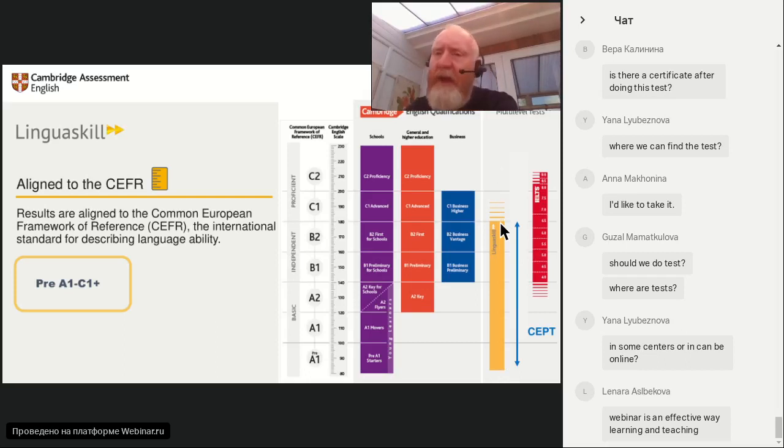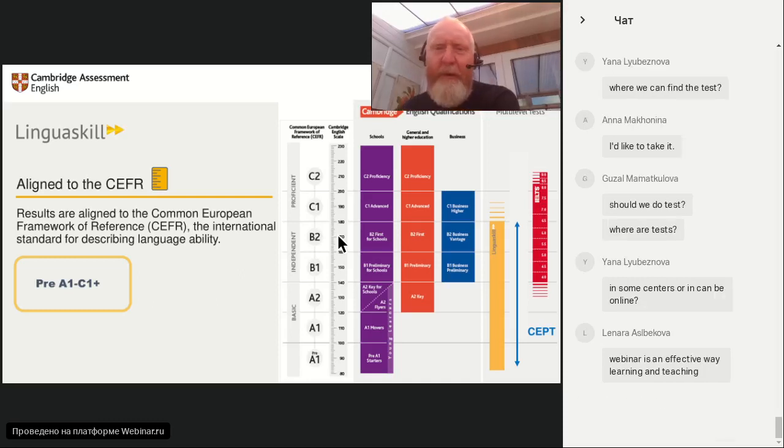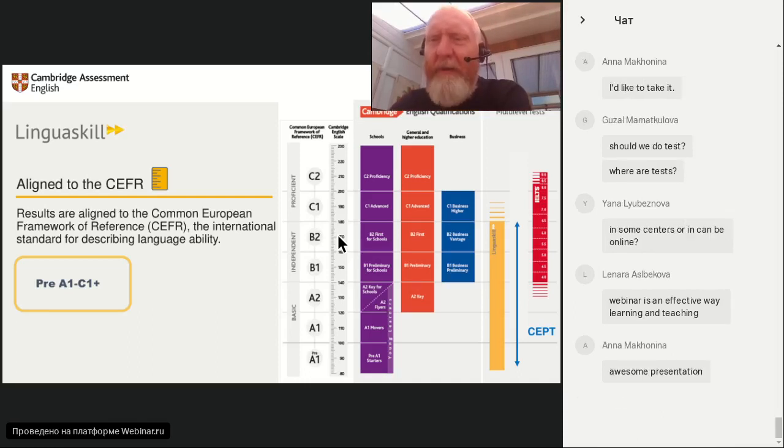It doesn't differentiate currently between C1 and C2, but it does test students at C level. And you can see that it compares with IELTS. The addition of the Cambridge English scale that you can see here means that we've been able to break down every CEFR level into 20 points. And when I show you the reporting from Linguaskill, you'll be able to see that we're able to give really granular accuracy of where somebody is within a CEFR level.